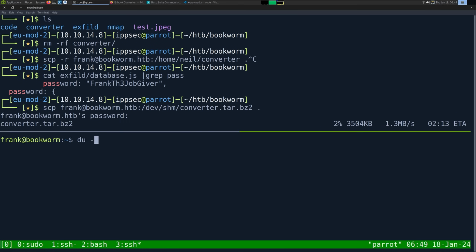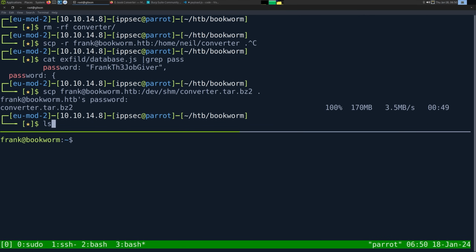So let's see, du -hs /dev/shm, what is it? Converter? 171 megs. Node things are so big. Golang gets a lot of flak, but man, Node. I'm just going to pause the video and let this finish. It'll be a few seconds. Okay, the file has finished.